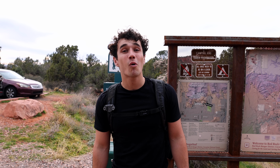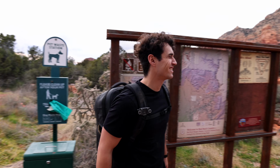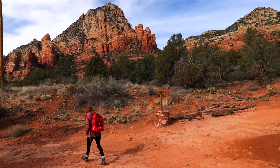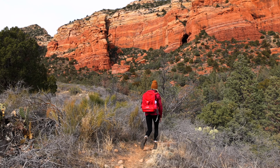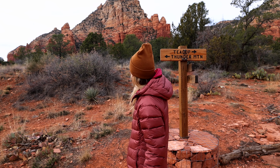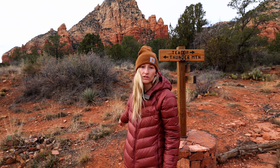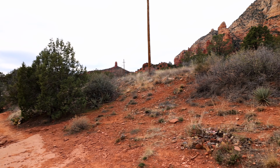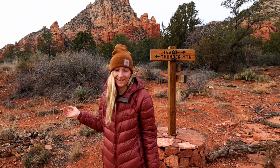We just got here for our second hike. This is going to be the Keyhole Trail. We are going to be starting on the Sugarloaf Trail. We're pretty excited. Here we go. So there's a few different ways to get up there. If you keep going straight past this sign, you can follow the legit trail. We went up the wash the first time and it connects with the trail, but all roads lead to Rome.